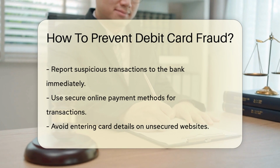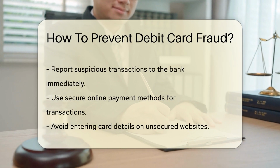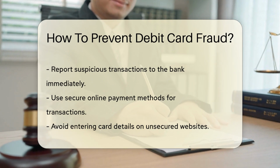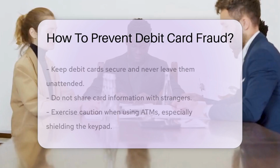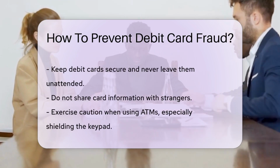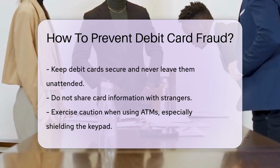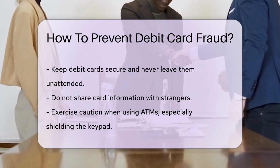Use secure online payment methods and avoid entering card details on unsecured websites. Keep card information secure physically by not leaving cards unattended or sharing them with strangers. Be cautious when using ATMs and shield the keypad when entering PINs to prevent skimming devices from capturing information.